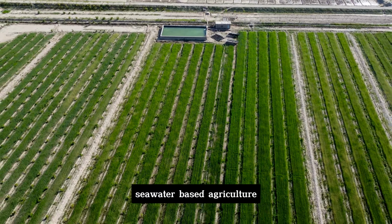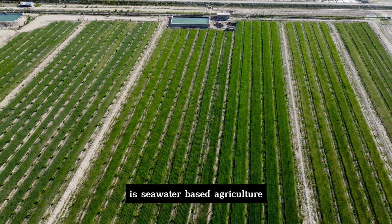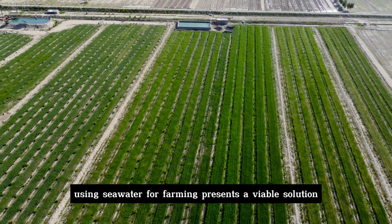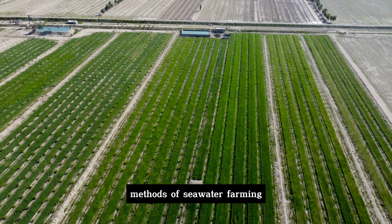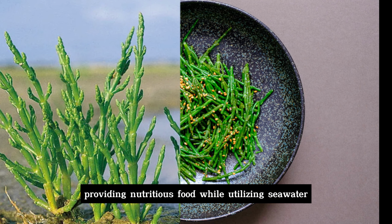Seawater-based agriculture. One of the most innovative practices emerging is seawater-based agriculture. With freshwater becoming scarce, using seawater for farming presents a viable solution. Methods of seawater farming. Halophyte farming. Halophytes, like Salicornia, thrive in salty environments, providing nutritious food while utilizing seawater.